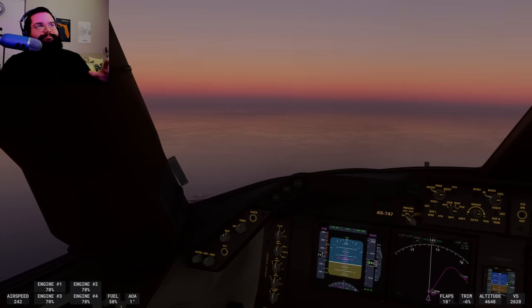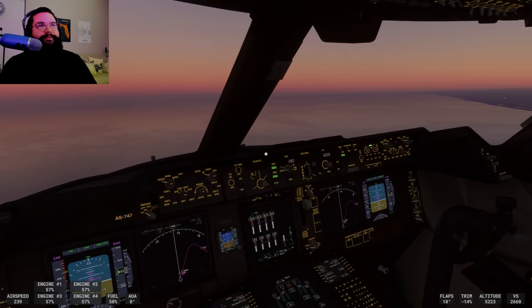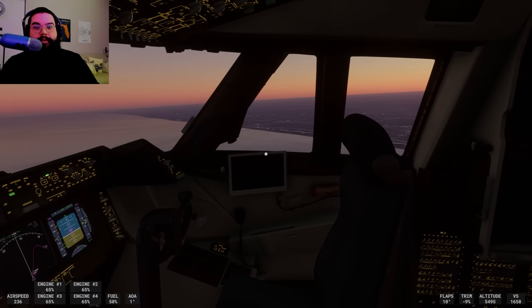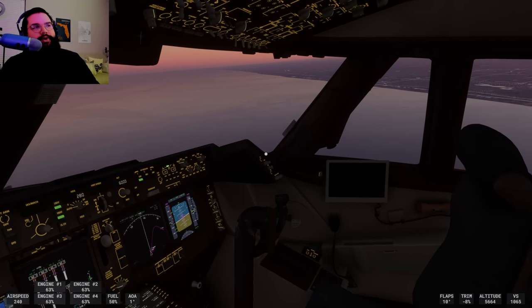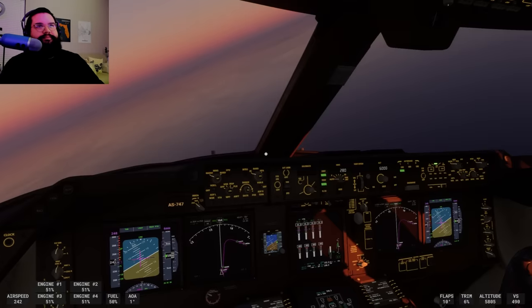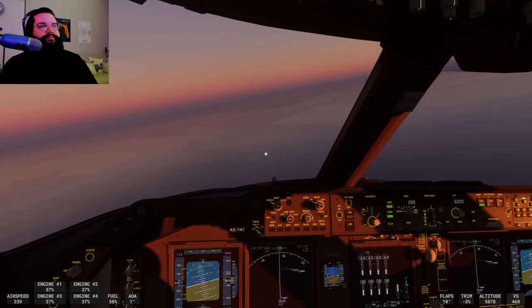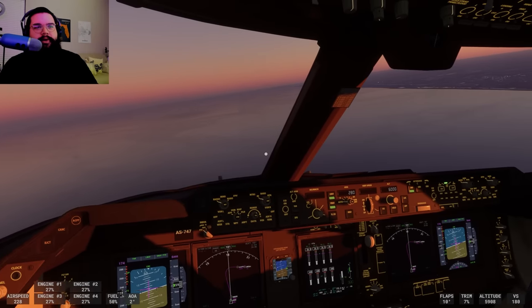Now, I will add that I'm not very good at landing. I'll try my best. So there you can see the Florida coast. And if you remember from our flight plan, we were going to come out to the coast and just kind of ride it south down towards Fort Lauderdale. And the plane is doing all of this turning. It's aligning itself to our flight plan. Looks like we're leveling off at about 6,000 feet, which is what we programmed.